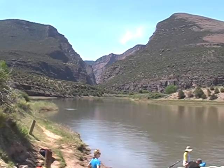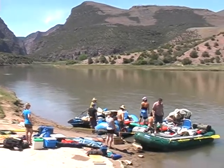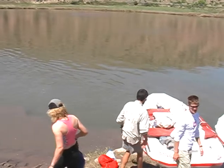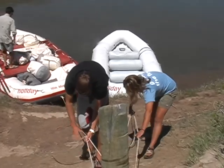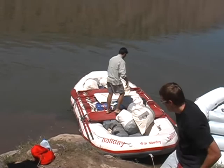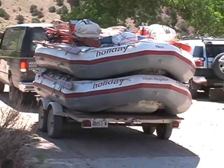At the put in. Just getting our boats ready. These are not our boats. These are two of our four boats. A couple of our guides, Katie on the right, John on the left. The other two rafts.